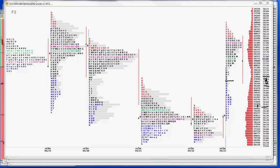So 57, 57 and a quarter allows them to come down into here. That'll be buy 1. Then our 56.50 area is buy 2. On the sell side, 58, 58 and a quarter, and 58.50, 58.75, picking up this area right over there for sell 2.